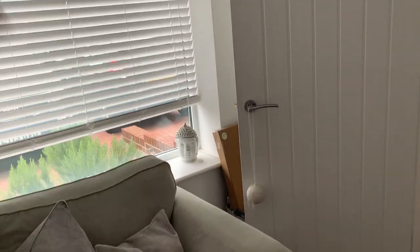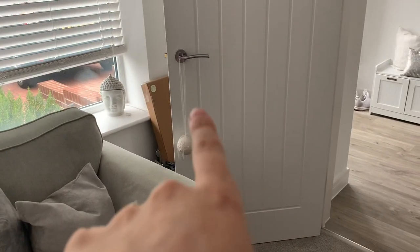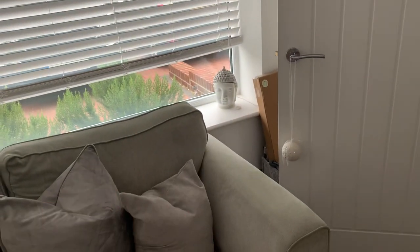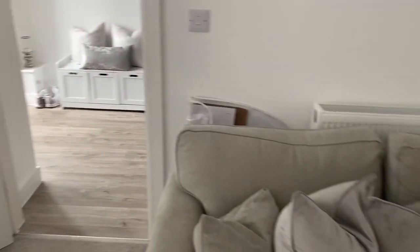I won't show you behind the door because there's a couple of parcels that I need to do an unboxing for a collaboration. But his toy basket is behind there. And then we've got like a magazine rack behind there as well. And then I've just got my Scentsy burner on the windowsill. I put all of my Scentsy wax melts in there and it just makes the room smell amazing. I don't actually burn it that much. It's usually just if I've got someone coming round.